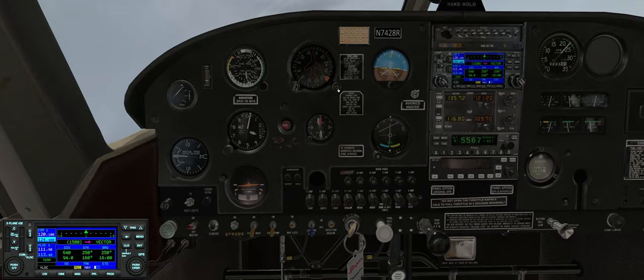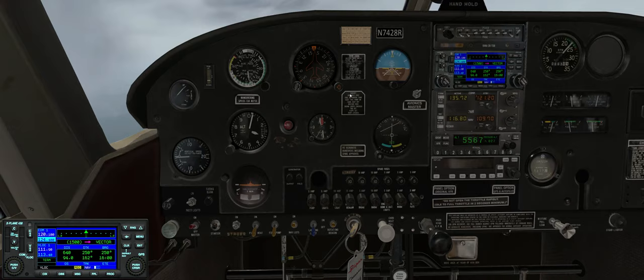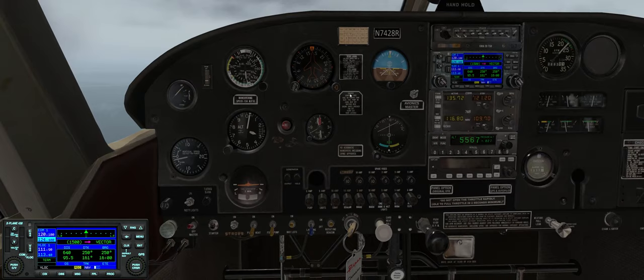176, rolling out. Sorry, can I get that again for Alaska 2701? Alaska 2701, right, proceed direct sail, resume on navigation. Right, direct sail, proceed on navigation, Alaska 2701, thanks.